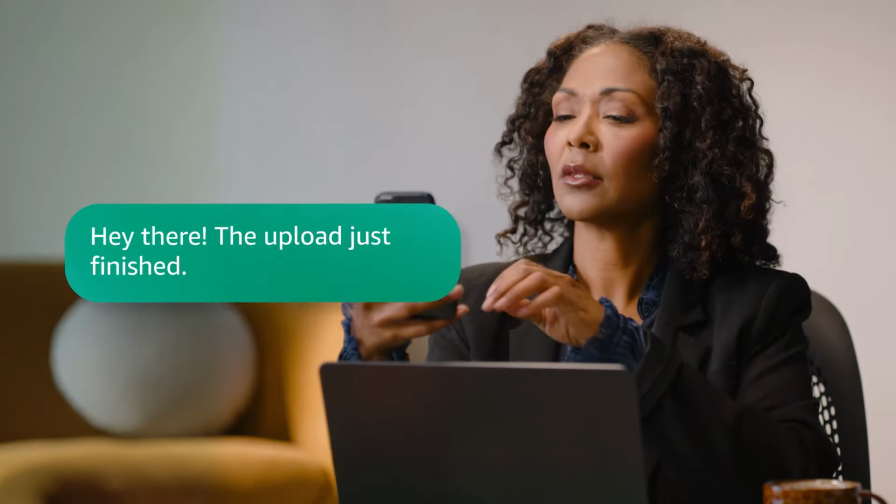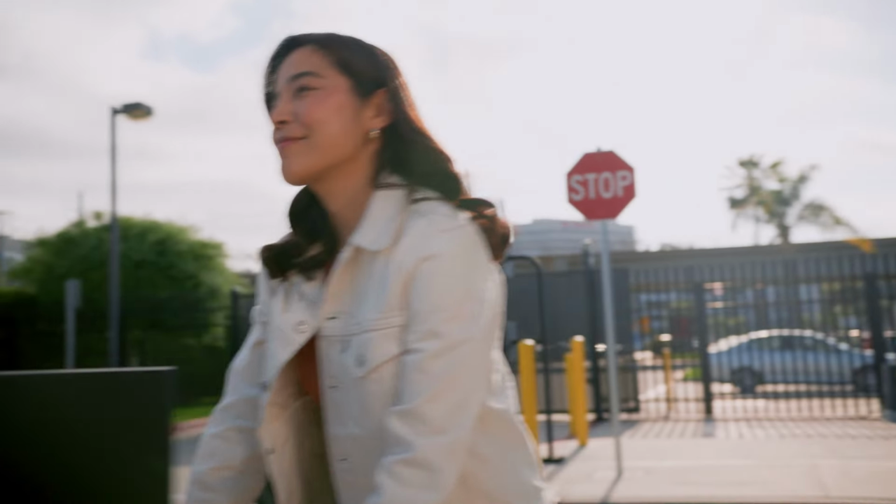Thanks to those high-speed uploads, your data processing jobs can now kick off in the AWS cloud. See you at the next upload.